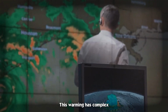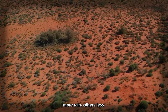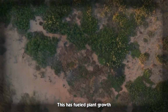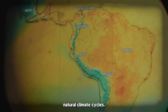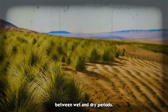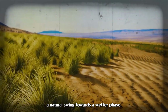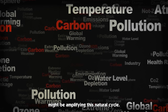This warming has complex effects on rainfall patterns. Some regions experience more rain, others less. The Sahel, south of the Sahara, has seen increased rainfall. This has fueled plant growth and expanded vegetation. Another factor is the Sahara's natural climate cycles. The Sahara alternates between wet and dry periods. These cycles span thousands of years. Some scientists believe we are witnessing a natural swing towards a wetter phase. However, human-induced climate change might be amplifying this natural cycle.